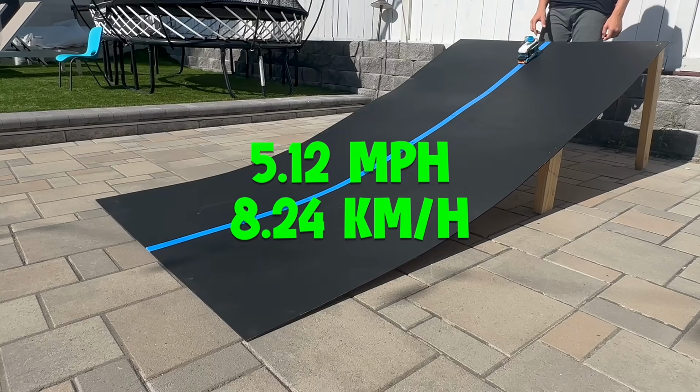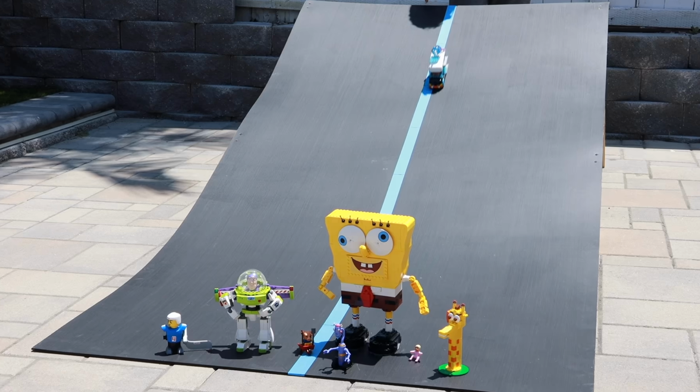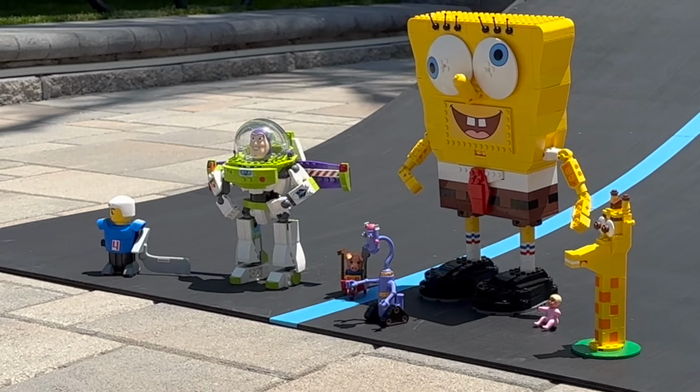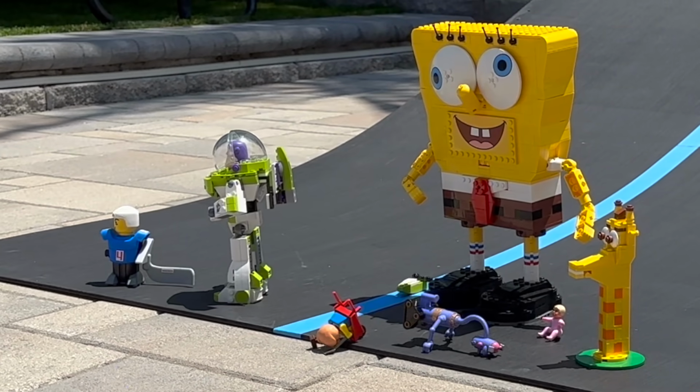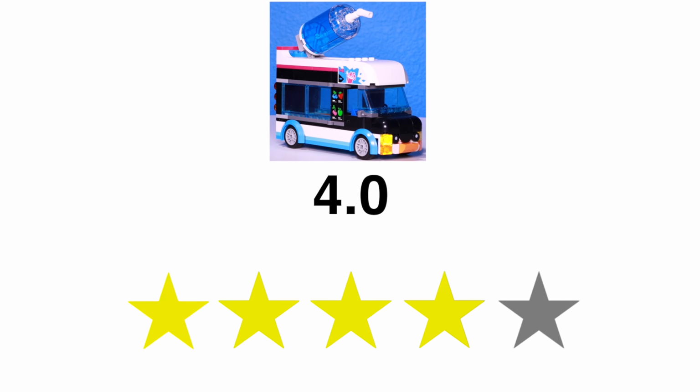The slushy truck ended up going 5.12 miles per hour. And now finally, let's see how much destruction the slushy van can do. It came through and took out one of the wings of Buzz Lightyear, as well as 2 of the other characters. So overall, I'll rate the slushy van 4 out of 5 stars.